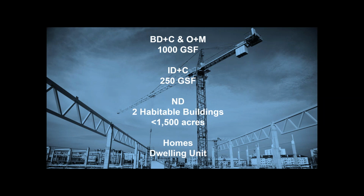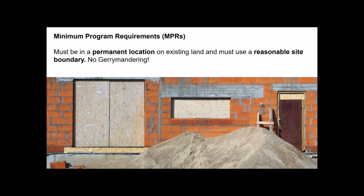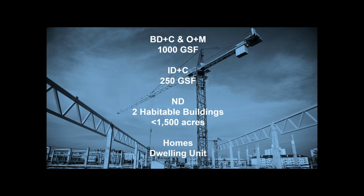We need at least one person that's going to be in the building about 8 hours a day, at least one FTE in the building. So those are MPRs. You might get a question, which of the following are MPRs, minimum program requirements? Permanent location, reasonable site boundary, and a minimum square footage. If you can meet those, probably easily, then you can sign up, you can register to pursue LEED on your project.